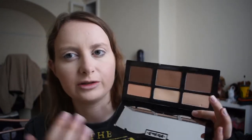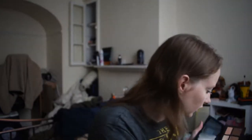Next up is contour, and I'm using the Shade and Light palette. I've had this for so long and I just want to hit pan. I want to burn through it. It looks like this on the inside. I tend to use the two lighter shades, which are these two. I just mix them together. I use the same brush for bronzing and stuff.